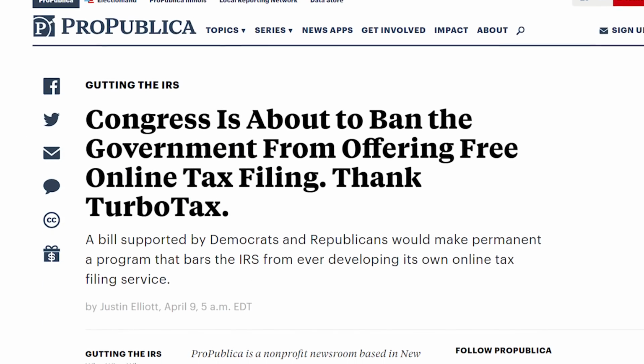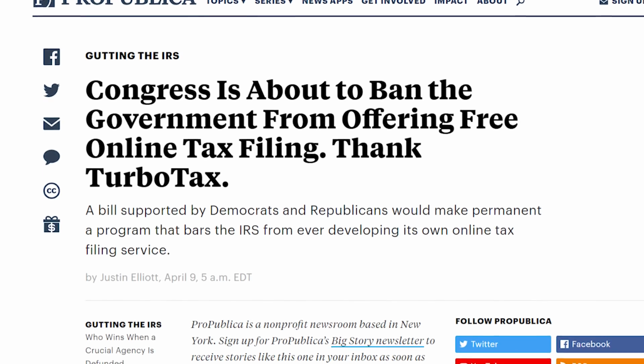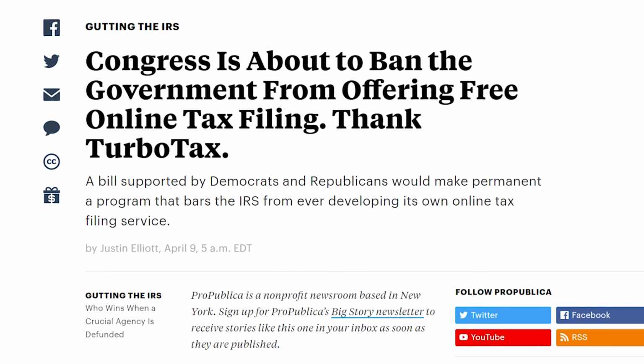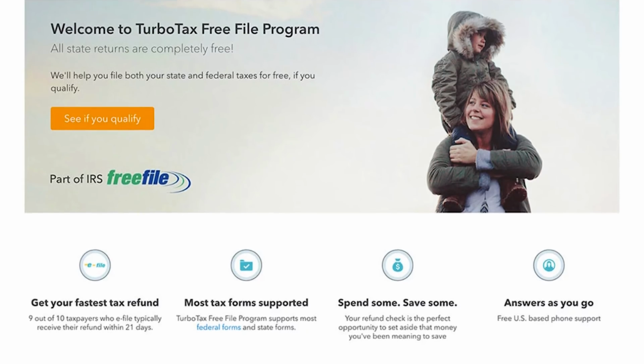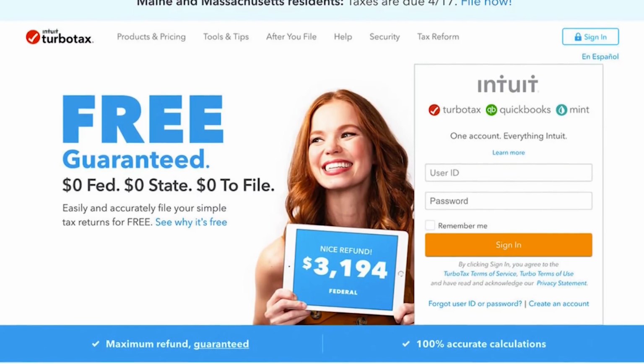We recently talked about how TurboTax has successfully lobbied the U.S. government into not letting the IRS develop their own free tax filing software. Bad. And how the compromise offered by them and other similar companies that got the government to agree to all this is Free File, a program through which TurboTax and others offer free tax filing to low-income taxpayers. Now, something we didn't quite address enough, according to the comments, apparently, is that TurboTax's Free File program is completely different than the free tax filing offer that they have on their website.